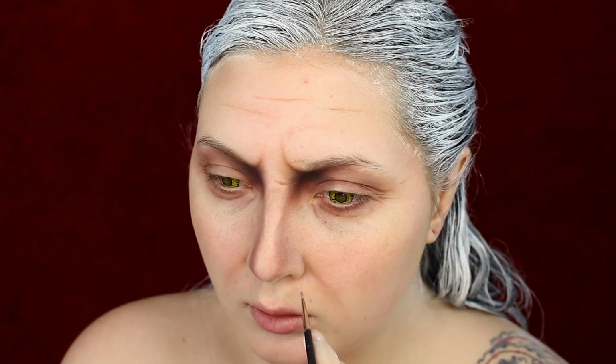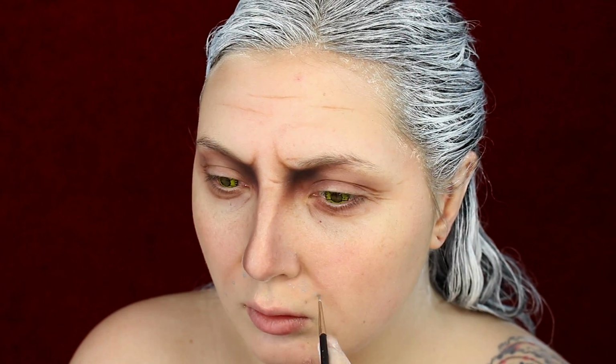Okay, now for that manly beard he has. I'm just using my 210 brush and some Mehron Paradise paints mixed together, just a little bit of black and white to make a nice gray color. I want to put some little dots to see exactly where I want the beard to start and where I want it to end.